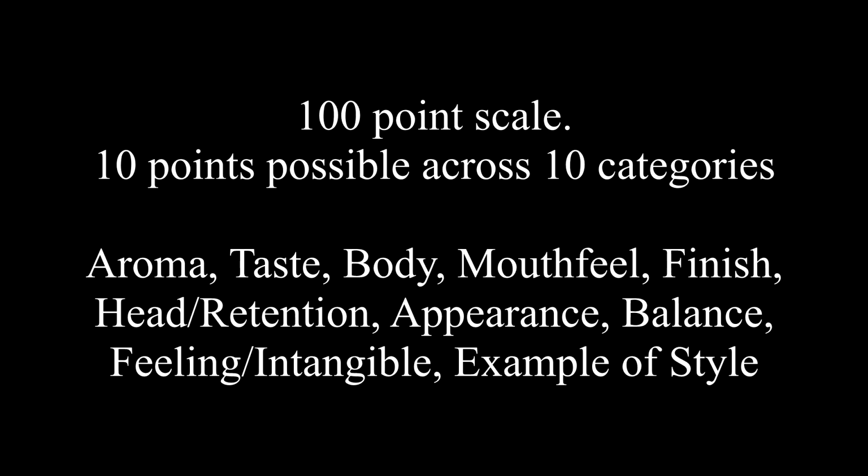Guys, this is another winner from Anchorage. I am going to take my time, sip on this one, count my scores. When we come back, we will get this beer ranked from top to bottom.